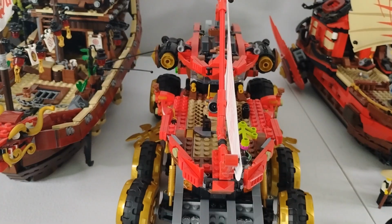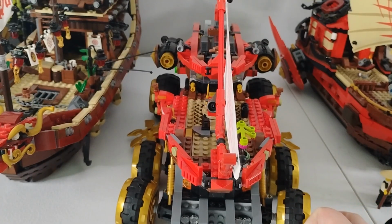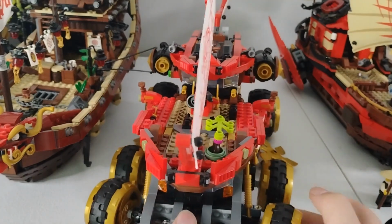The Destiny's Bounty on Wheels, otherwise known as the Land Bounty, may have one of the most okay designs to it. I personally really like it. I think it looks really good, but it does have a lot of playability.